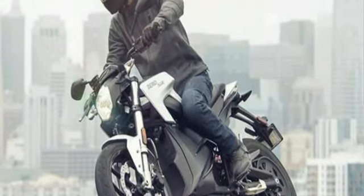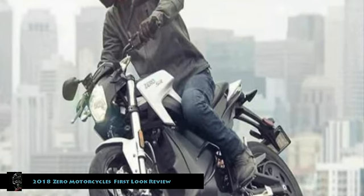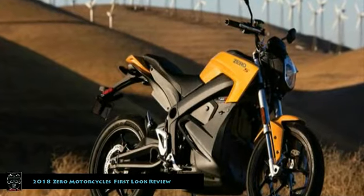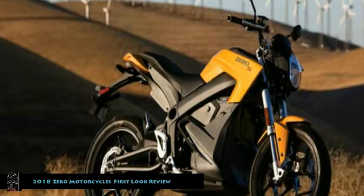As with other models in the lineup, for 2018 the Zero Senior gets more power, more range and faster charging. California-based Zero Motorcycles has announced its 2018 lineup, with faster charging, greater range, increased power and new colors.